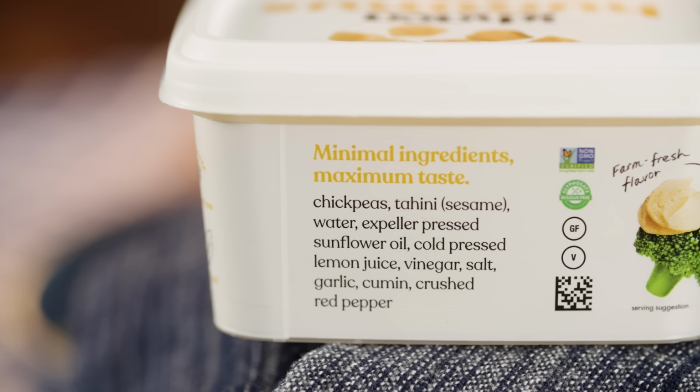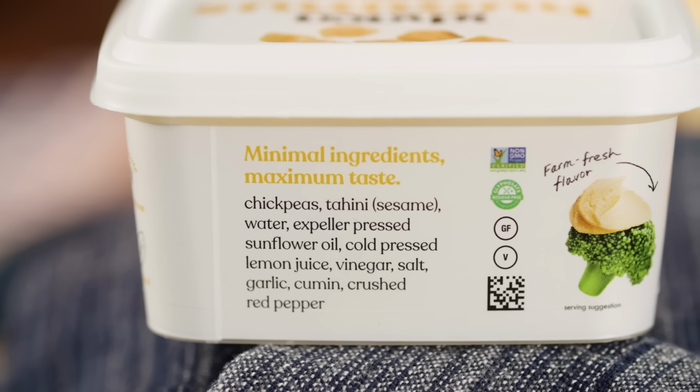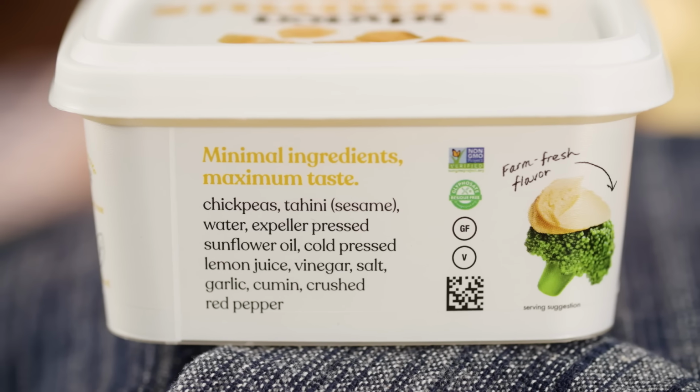Well, this has everything. Chickpea, tahini, water, expeller pressed sunflower oil, cold pressed lemon juice, they're big about the pressing, vinegar, salt, garlic, cumin, crushed red pepper. I didn't taste the red pepper, but... No, but it was burning the back of my throat, but maybe that's what that was. It was more the burn of the vinegar.